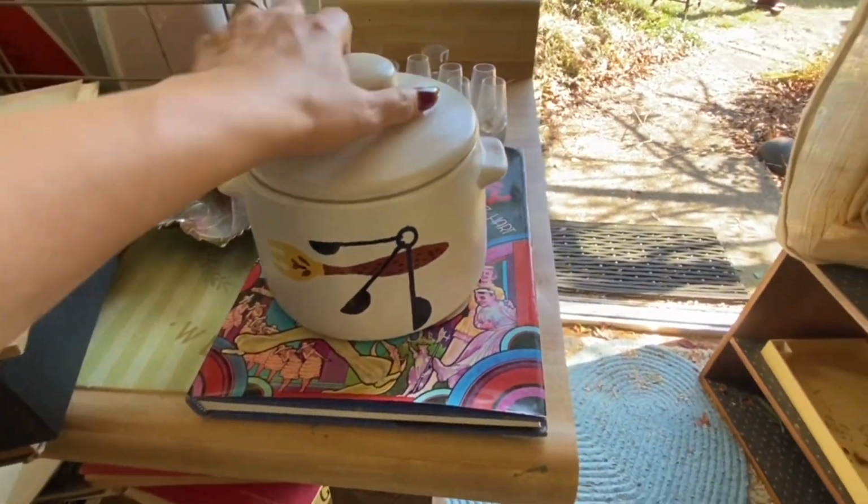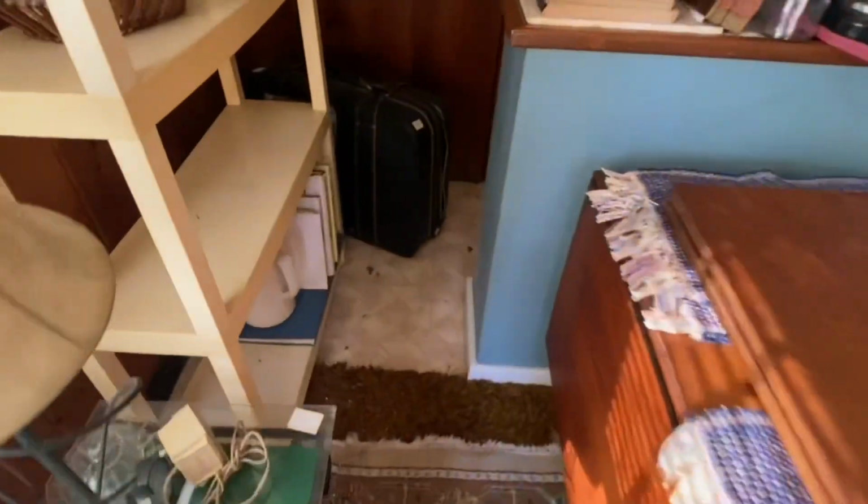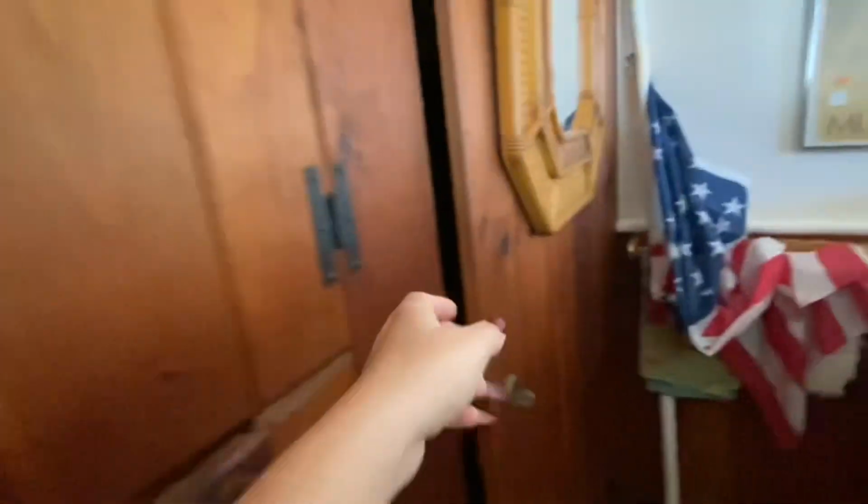I probably should have picked up that pottery dish. West Bend, I believe, is a pretty good brand. There was the fridge, and the microwave was above that. He even had another set of closets out here.